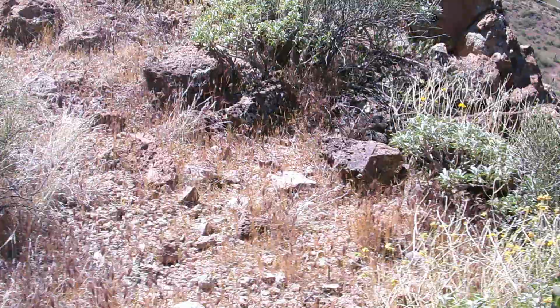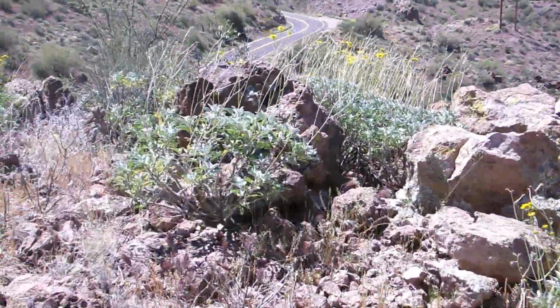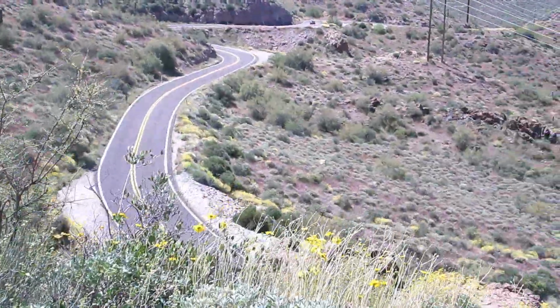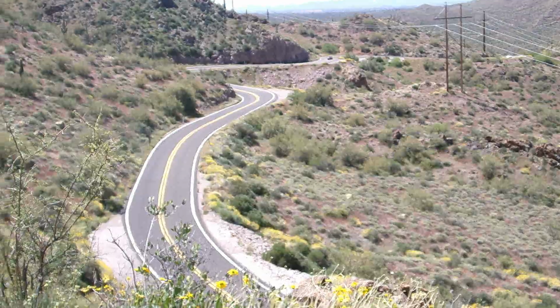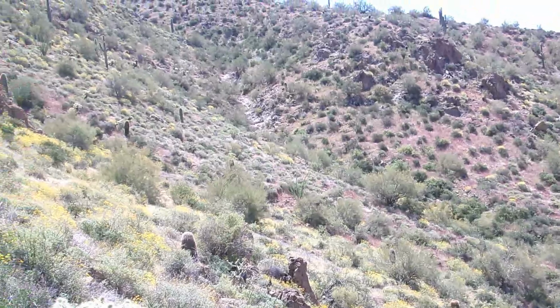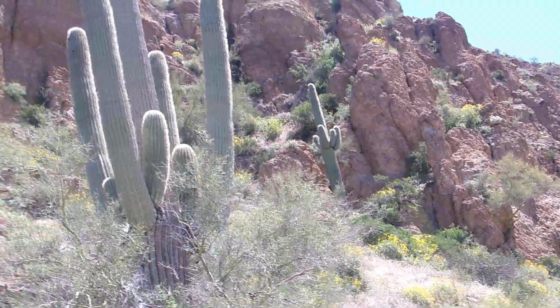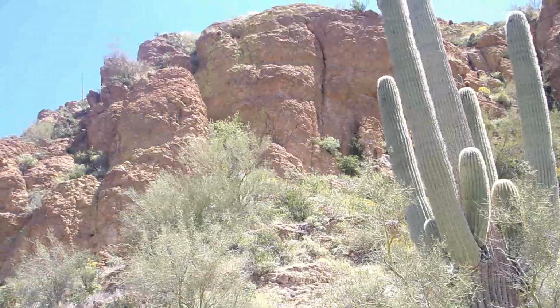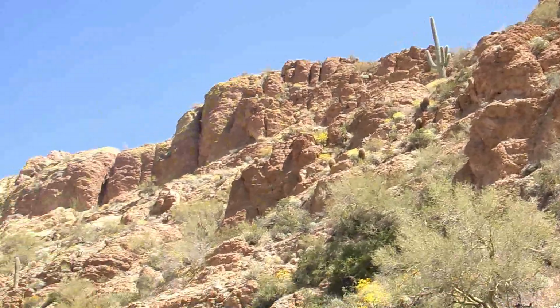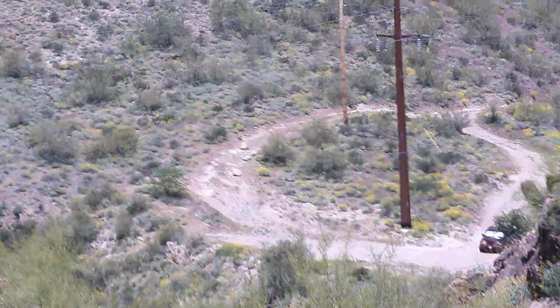Here I am heading up to the top of this ridge, or part of this ridge. You can see cars coming from the south. There's a drainage that leads up there. Here's the rock formation that's before me, or beside me to the east. My car's parked over there on the west side of the road. I'm on the east side of the road.